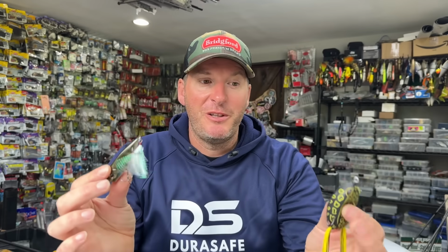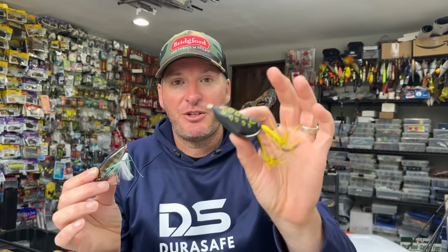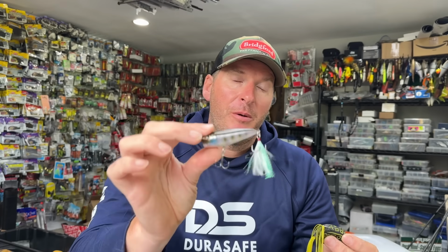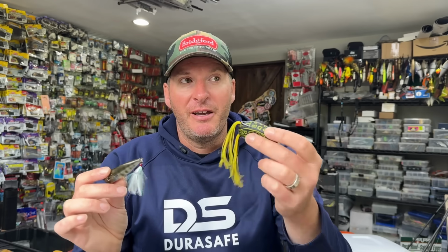The difference between these is if I can't fish the popper cleanly through the cover, that's generally when I go with a frog. I can't necessarily skip a popper up under docks as good as I can a frog and get it out clean. Meaning if I hit a dock post, a lot of times you'll get stuck on it, whereas a frog will come through clean.